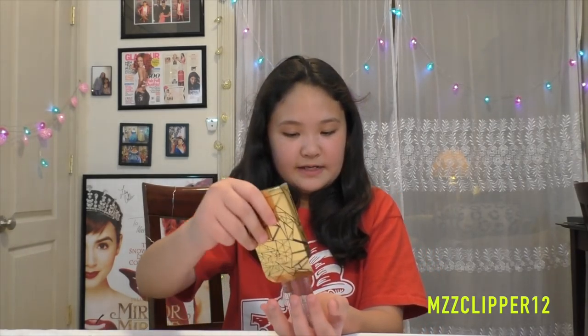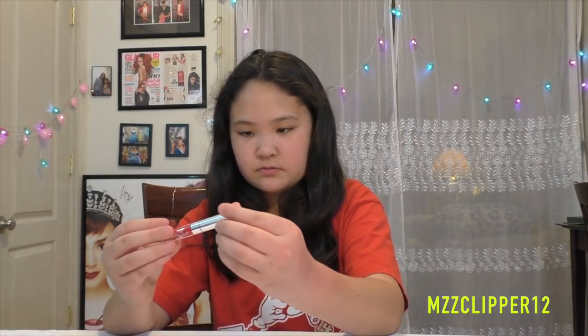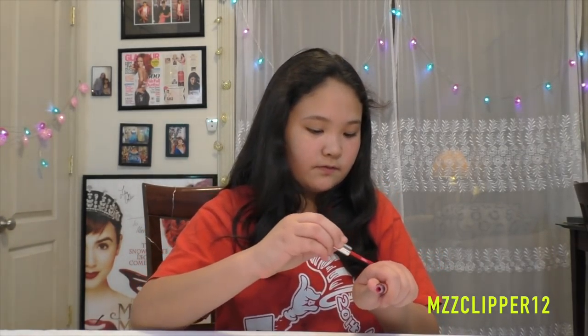Next we are doing Foxy. Foxy. And the packaging is the same. So I'll show you on the packaging. Same exact thing. So I'm gonna swatch all of them and yeah.